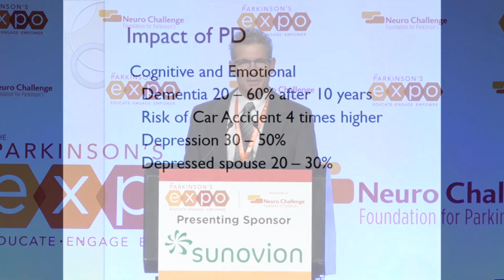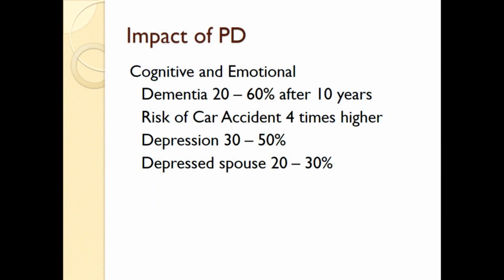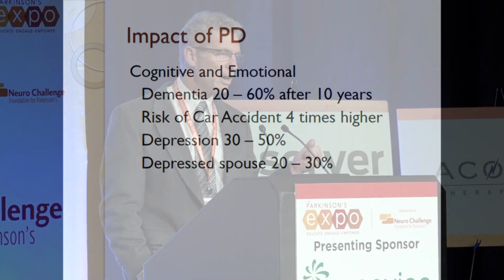So what else happens? Well, we know that about 20 to 60% of people will wind up getting some form of dementia or cognitive dysfunction. People with Parkinson's are about 4 times more likely to have a car accident. That doesn't mean you shouldn't drive. It just means you should be aware of that. If you go down to the Department of Motor Vehicles and they see a tremor and they say, "Do you have Parkinson's?" and you say yes, then they'll require a release from your doctor to say that it's okay for you to drive.